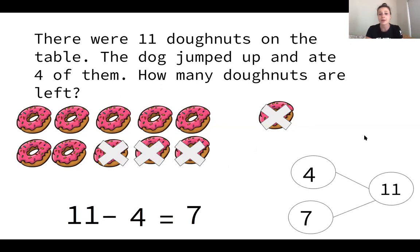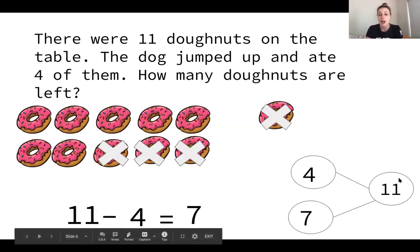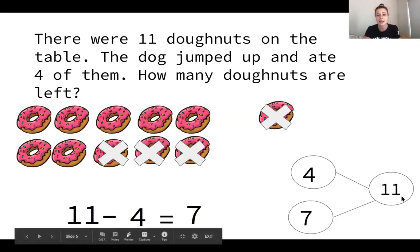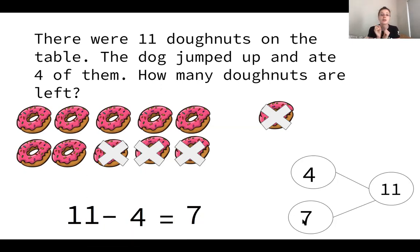If you were wanting to put it into a number bond, you could do that as well. So your number bond would look like this. Our whole would be 11. Remember, if you're putting your subtraction problem into a number bond, then you don't put your answer into the whole. It's actually one of your parts. You put that starting number into the whole. So 11 was my whole, and today I learned that 7 and 4 are the two parts. So if you switched it around, you could say 7 plus 4 equals 11.